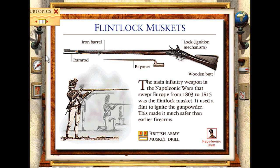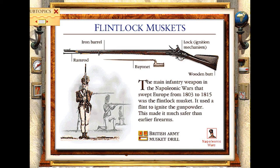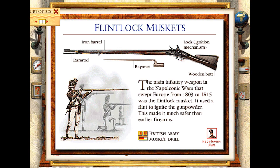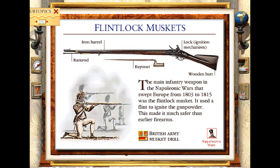In the heat of battle, it was vital that infantry soldiers followed orders and fired their weapons together. They were vigorously drilled on the parade ground to make them keep formation. One row of soldiers stood ready, while the front row knelt to take aim. When the officer gave the command, both rows fired their muskets together.